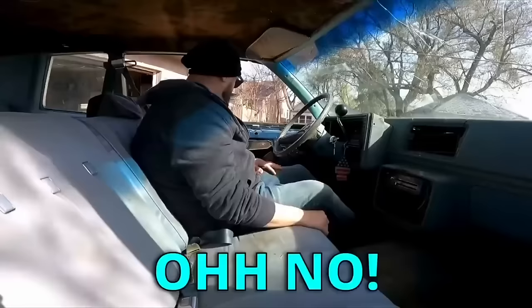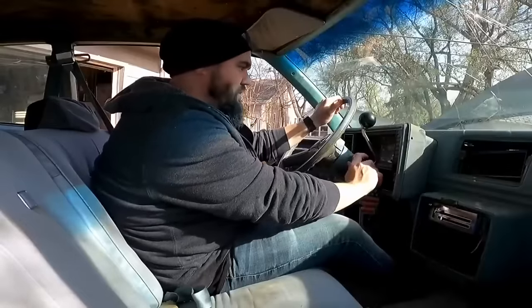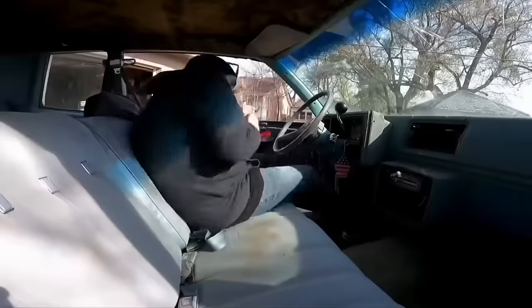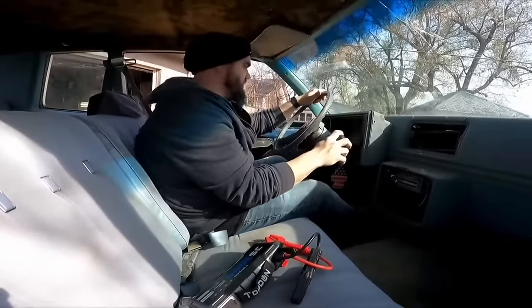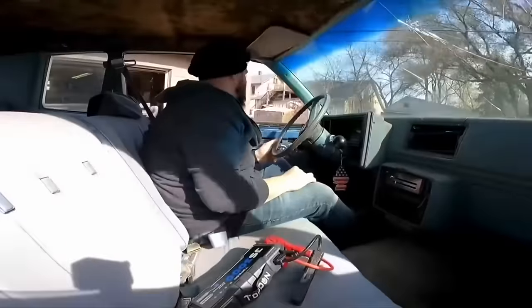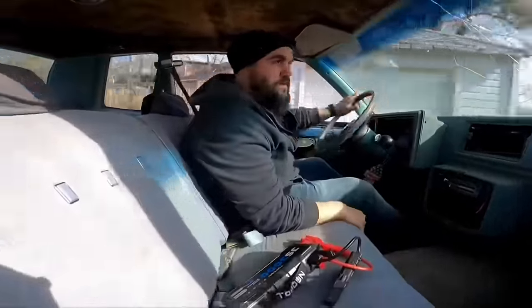Let's charge the battery. Oh no, how do I get out? I got my jump box hooked up. She needs belts really bad, but we're running. There's three belts. Two of them are almost off completely. Oh my God, look at the 8-ball shifter. Not out of gas, dude. It's running better than I thought it was.